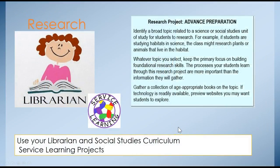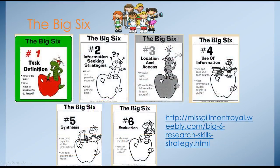Now it is all about the research this 6 weeks, and I know you get so excited. Dawn and I were talking about this yesterday. We really want to encourage you to incorporate social studies and ELAR this time with their service learning project. So you know that your librarian is your best friend when it comes to research. So let's take a look at what we use in Birdville. We use the Big Six, and so the librarians know a lot about this, and you might want to refine this for first grade, and you might do the Big Three instead of the Big Six.